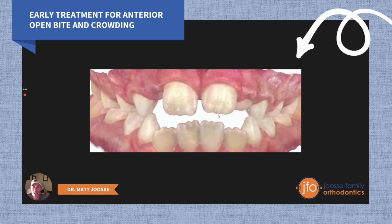Or you bite into a sandwich and the piece of lettuce or the tomato doesn't quite come with it either, because again, you can't make your front teeth meet. You kind of have to bite it with the side of your mouth. So in young kids, this can be an issue for tongue position.